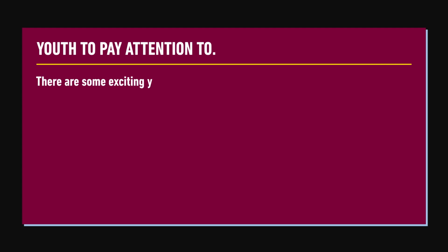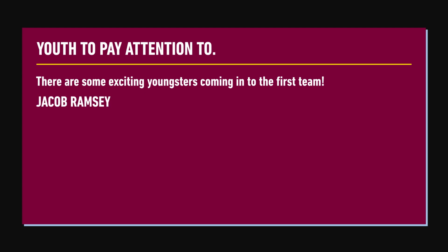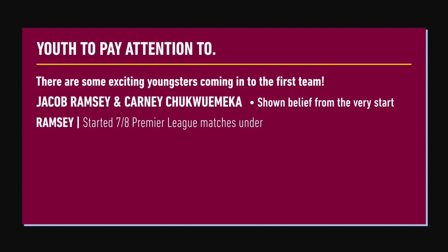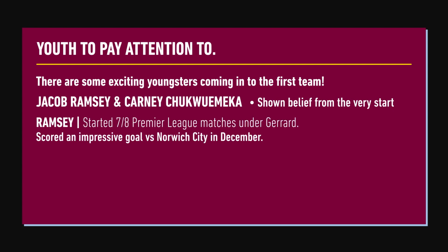What you need to get used to now though, away from the new signings of names we're already used to in the Premier League, Gerrard is bringing some exciting new ones into the team that you need to pay attention to. Jacob Ramsey in particular, alongside Carney Chukwuemeka, are two youngsters that Steven Gerrard has shown belief in from the very start. Ramsey has started in all but one Premier League match under Gerrard and scored an impressive goal against Norwich in December. He's 20 years old and is a more developed player than Chukwuemeka.